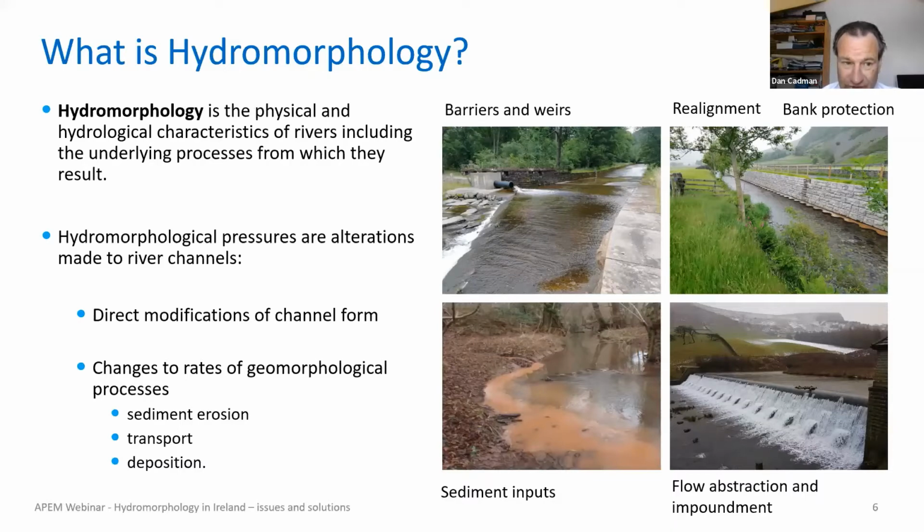The alterations made to the river channels, either direct modifications of channel form, which you can see 2 examples of on the top there, the barriers and weirs, and realignment and bank protection, and changes to rates of geomorphological processes, which sometimes isn't as visible but can be just as big an impact. In particular, increased rates of sediment erosion or sediment input into the river channel, changes to the river's capacity to transport sediment as well, and resultant deposition. And, you know, 2 causes of that, excessive sediment imports there on the bottom left, and flow abstraction and impoundment, which I'll be talking about later as well.